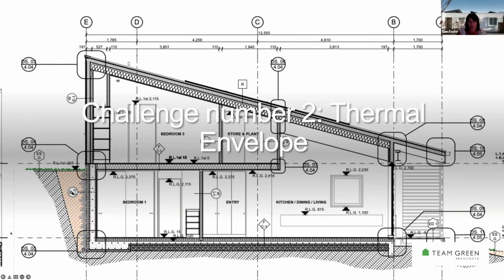But it did come with its challenges. We've got this area at the back that we needed to retain. So we had to have a different type of construction for retaining at the back here. But essentially what we did, every single wall aside from this rear retaining wall is 165mm SIPS panel.